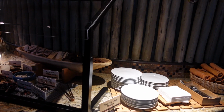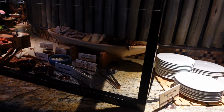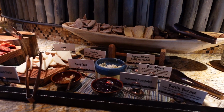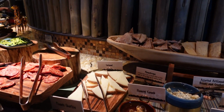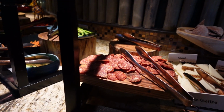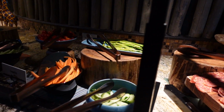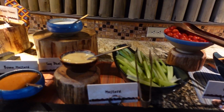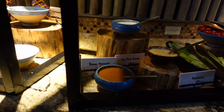So we made it back to the club level lounge. We're gonna see what they have for their dinner entrees, really just hors d'oeuvres, but we're gonna take a look at that right now. All right, so we've got a good assortment here. Sorted out some breads and crackers, seasonal compotes, manchego, basically a charcuterie selection, salami. Looks like you've got some rye chips over there as well. Then your crudité, vegetables, asparagus, mustard, salad, ranch, Boma mustard.